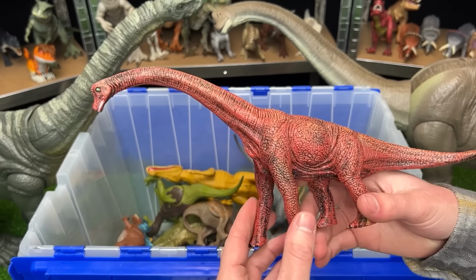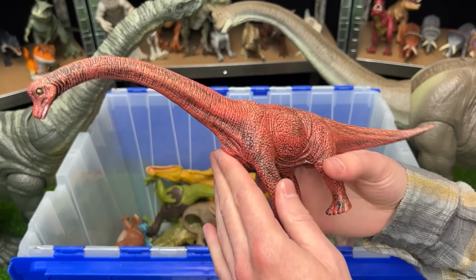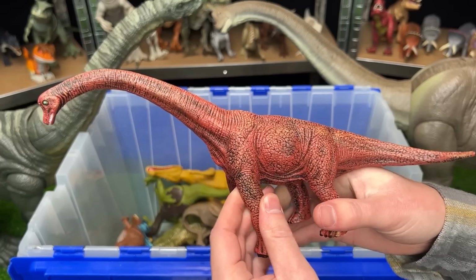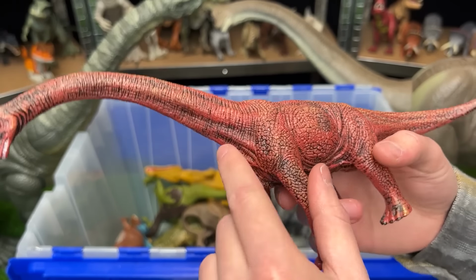This next sauropod kind of looks like a Brachiosaurus figure to me, and I think this is the only one that I have that is red colored. And sadly, you can't move any of its limbs or its tail or anything like that, but I do appreciate the detail and texturing along its body.